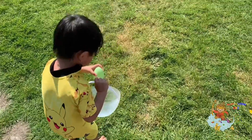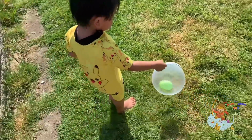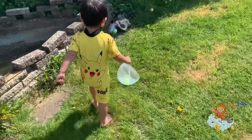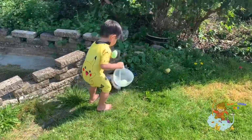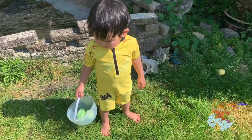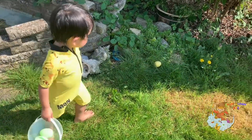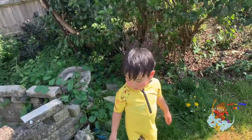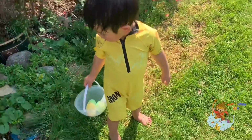No, Zach, you've got 14 eggs. Let's go find them. I got that. Okay, look for... Well, you found one. Is it... What's... 3. Okay, keep looking. There's 14. How many do you have now?